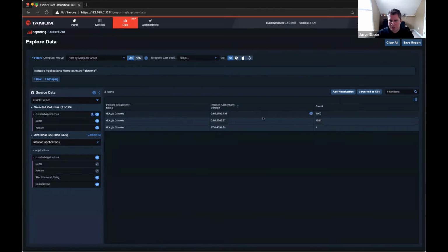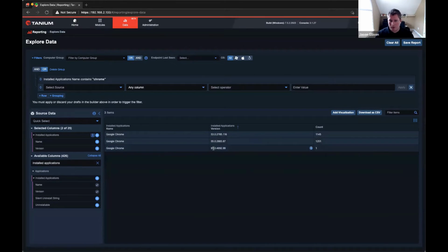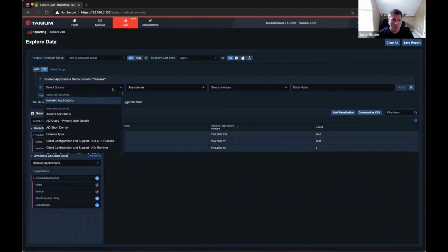So again, we can see that we have the versions, but maybe I want to turn this back into an inventory report so that someone can take action on it. Or maybe I just want to filter out even the current version of Chrome. So I don't want this 97 to be in this report. This will just be an outdated version of Chrome report.